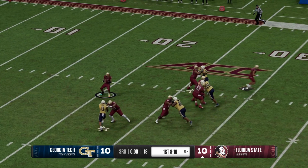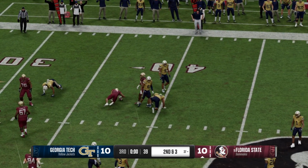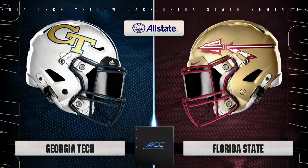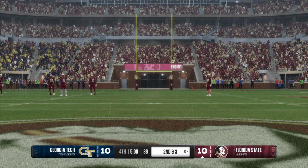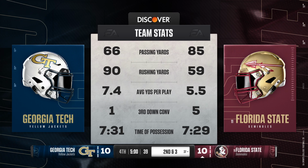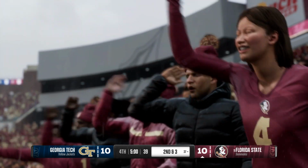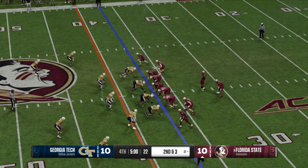They'll throw it on first down. Makes the grab. It's Tuafili. There to make the stop, and we've played 3 in this one. We've reached the end of the 3rd quarter, and we have a potential classic on our hands, all tied up as we take a peek at the stats. These two teams about to find out what they're made of as we open the 4th, all tied up.